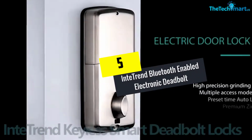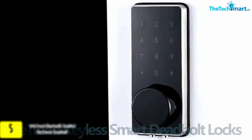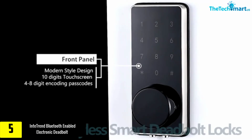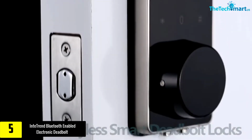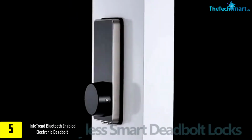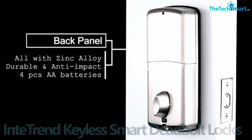Starting at number 5, we have the InteTrend Bluetooth-enabled electronic deadbolt. This left-handed door lock has been selected among the best 10 finest keyless doors in 2021. It's founded on the mixed signal system. It's designed particularly for the door's opening. This is acceptable for single-bore doorway versions.